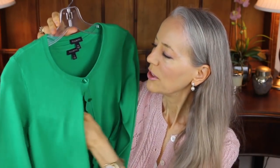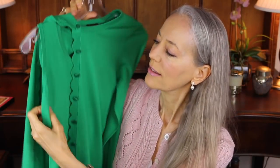The shell, let me show you, is sleeveless. So I love wearing these separately, wearing them together, mixing and matching them with other items. Like the shell looks so great under other sweaters or jackets. This cardigan can be worn just like this, or I can throw it over my shoulders, or I can tie it around my neck. I like to use a cardigan tied around my waist.